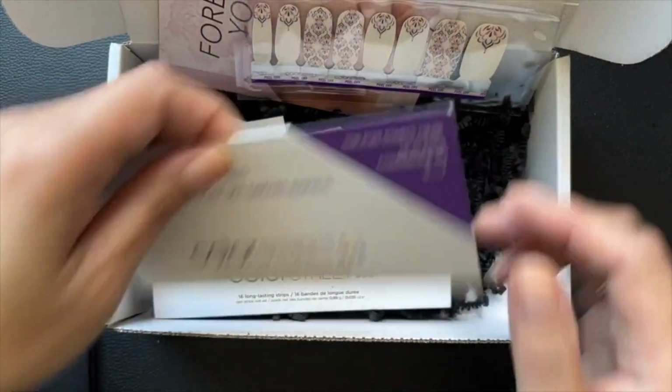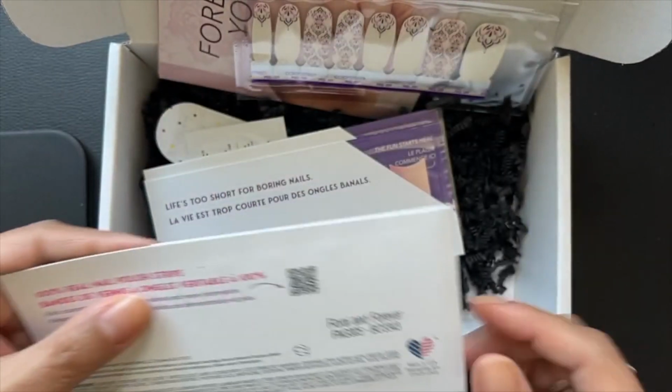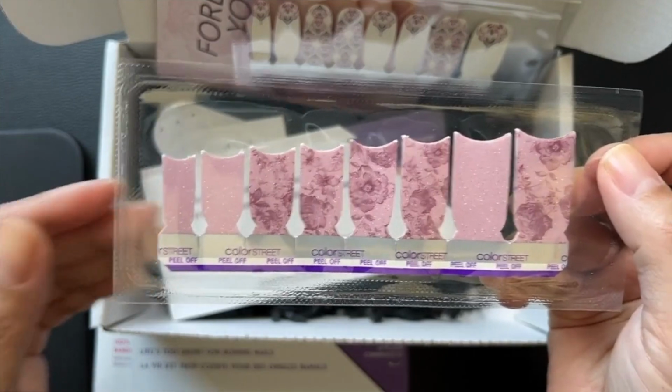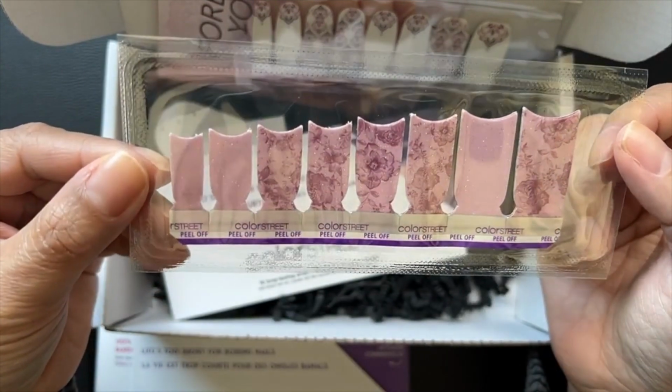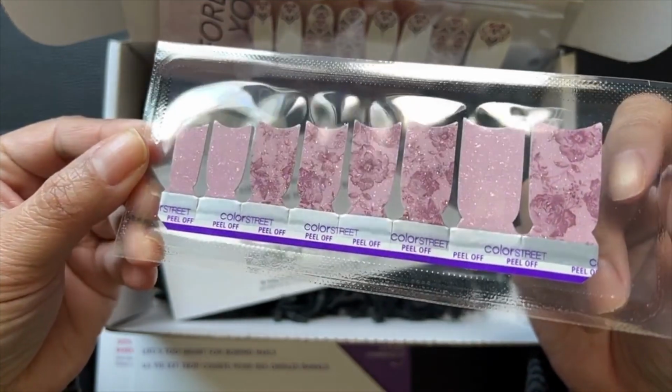All right, what was that called? Laced in Love. This one is called Floral and Forever. Oh my goodness, we got floral tips. We've never had that before. Okay, this is the one that matches the box.